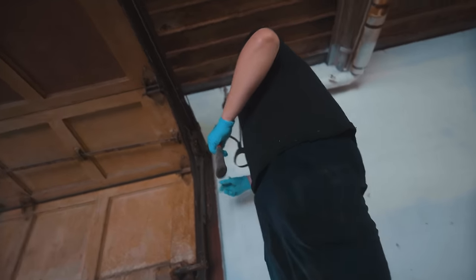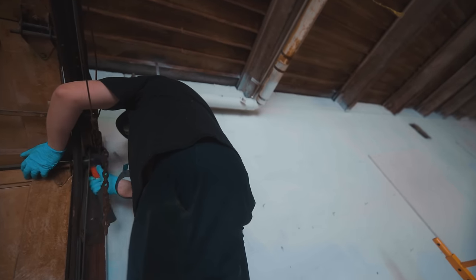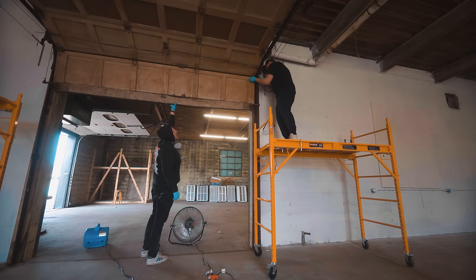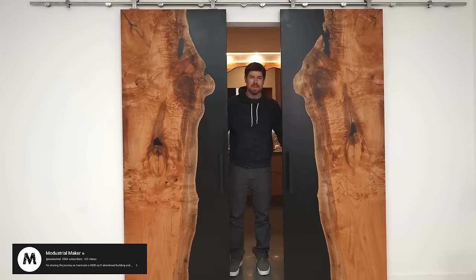Well, this wheel popped off the track for the garage door, but now it looks like the wheel's about to pop off the rod, so who knows? Let's go. That garage door, I think I'm gonna wanna demolish that garage door. It's old and janky. Maybe put something cool in there, like a cool sliding barn door or something way better than what's in there now. My industrial maker, I'm looking at you, bro. Just saying, just putting you on the spot.